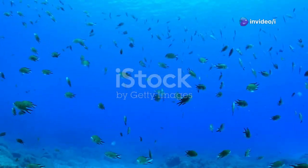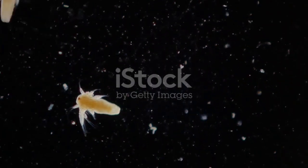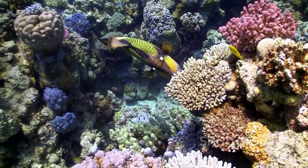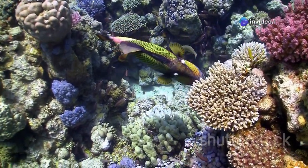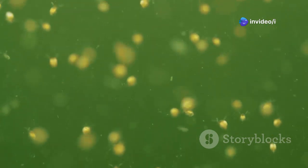The Atlantic Ocean teems with a rich diversity of marine life. From microscopic plankton to enormous whales, the ocean supports a complex web of life. This biodiversity is crucial for the health of the planet. The sunlit surface waters of the Atlantic are home to phytoplankton. These tiny plants are the base of the ocean's food chain. They are consumed by zooplankton, which are then eaten by larger animals such as fish and whales.